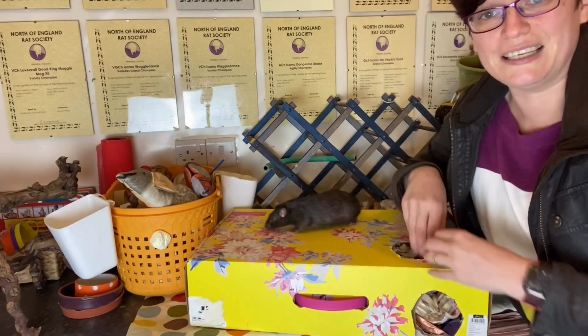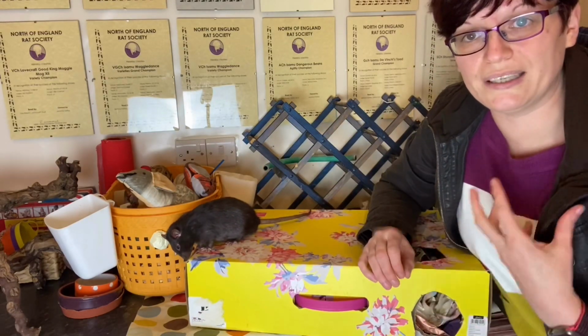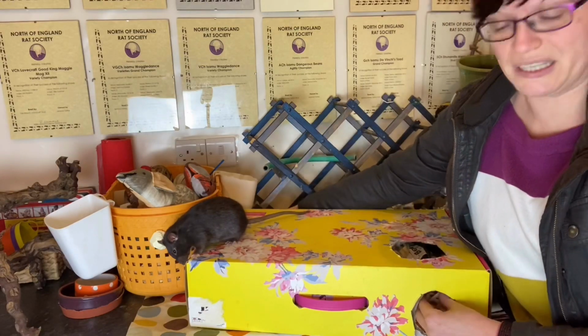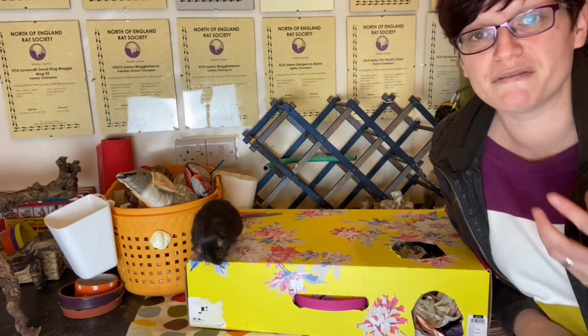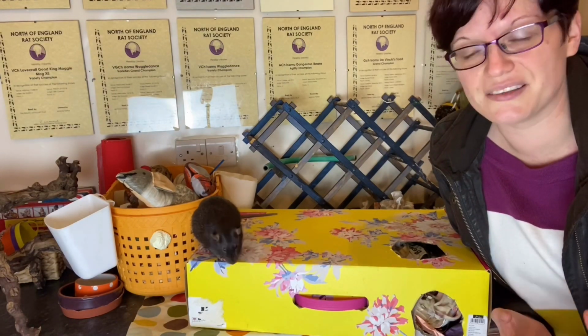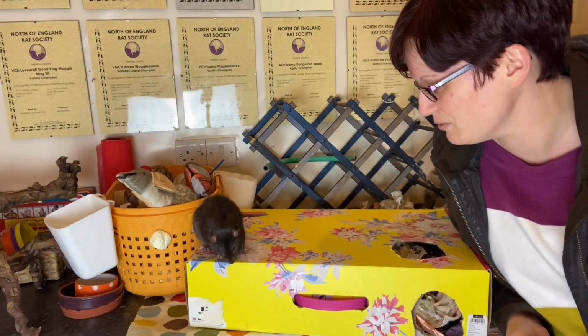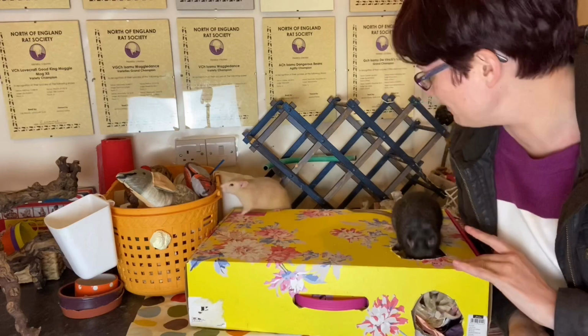All I did was basically put in rat-sized holes. Try and put in more than one. I try and put one at the top, and there's one at the back, and there's one at each of the sides. Multiple entrances and exits help them feel safe. In the wild, they would naturally have several different entrances and exits from burrows to help them get in and out. And it also stops anybody cornering each other if they're having a bit of an argument.